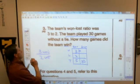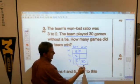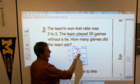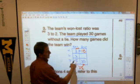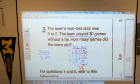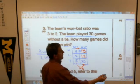How do we do that? Well, you just go like this. How do you go from 5 to 30? You multiply by 6. So 3 times 6 is 18. 2 times 6 would be 12. So there's your games won, there's your games lost. I forgot to add up the 3 and the 2. That's usually what happens. Would you get 45? I didn't really know what to do. Well, now you've got it down for tomorrow.